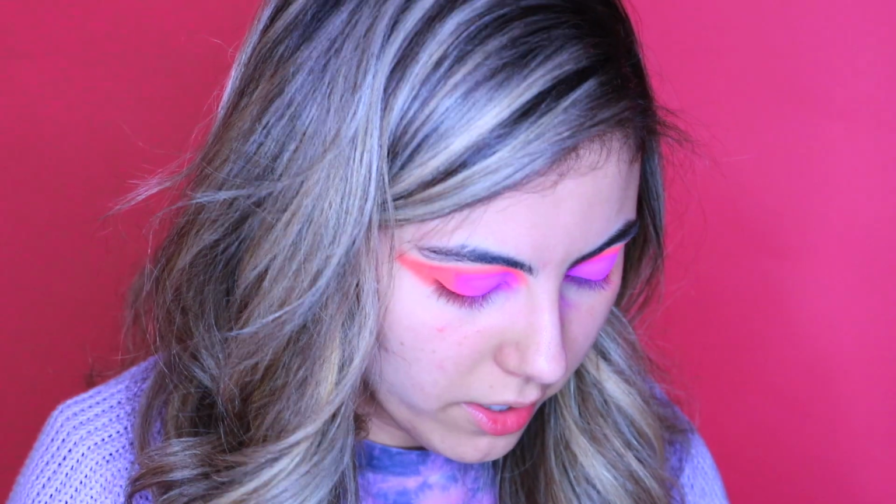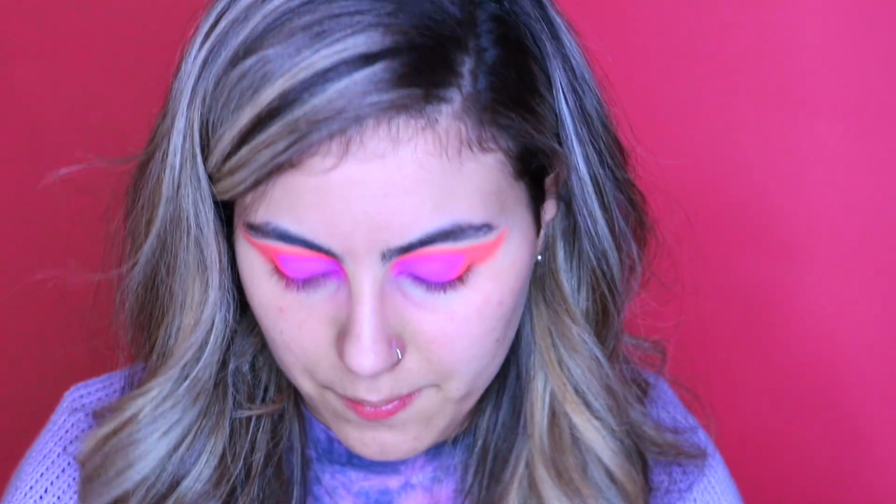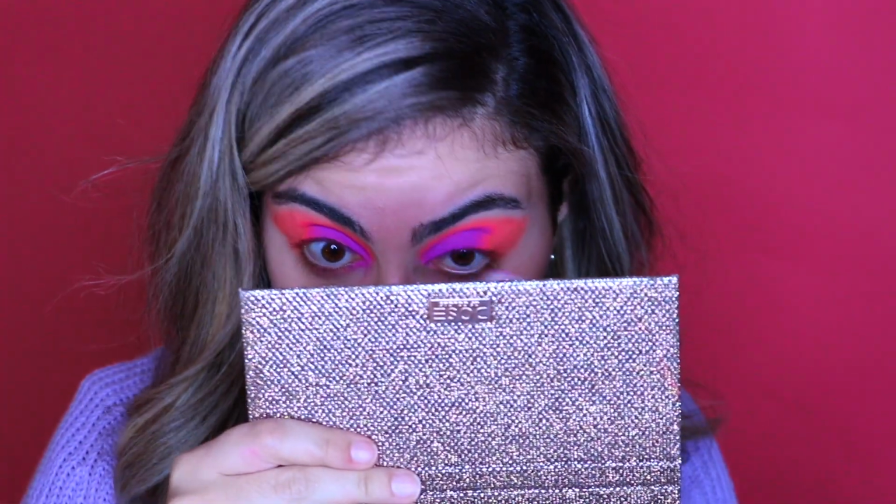Why I decided to do neon at like 6 o'clock at night when I'm not going anywhere, the world may never know. What I'm gonna do is I'm gonna take a beauty wipe and then clean up the edges. A beauty wipe. A makeup wipe. God, I need help.